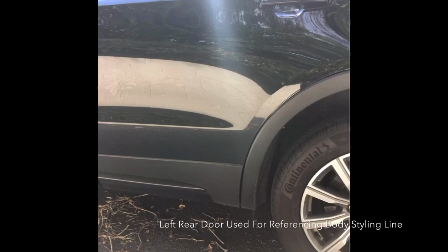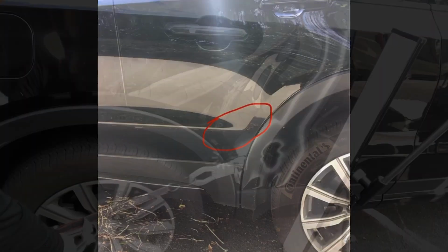So no, this is not a picture of the final product. This is actually a picture of the left rear door on the other side of the vehicle. The reason I'm showing you a picture of this circled area is because I want you to see the styling line, how it's supposed to be. And I was using this as a reference, bouncing back and forth as I was doing the repair, because it was completely gone. It just didn't exist on the other side anymore because of the impact, and it served a purpose for sure.